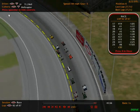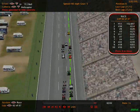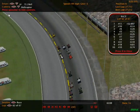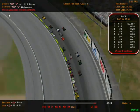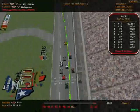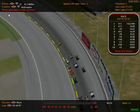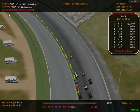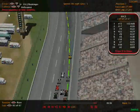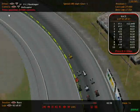There's Red Bell, 3 wide for second. The Miller twins, side by side. They're gonna go maybe 3 wide for second, but is anybody even gonna catch the leader, Jake Baskinger? Not when they're racing like this, I tell you that.